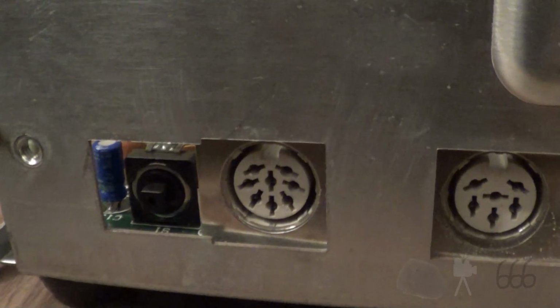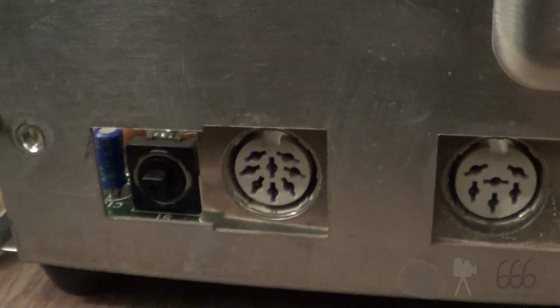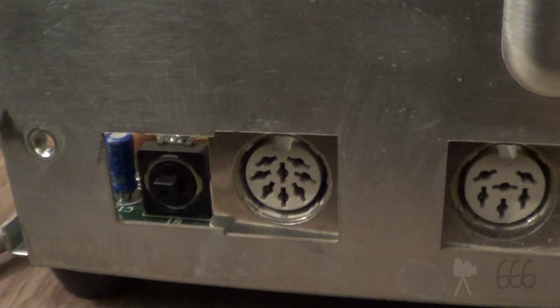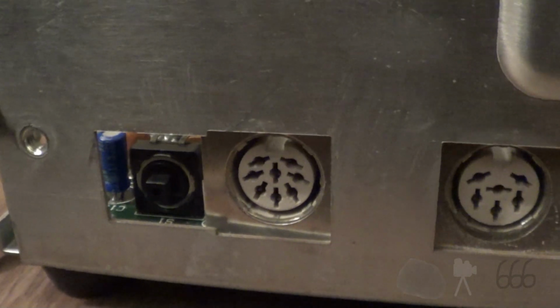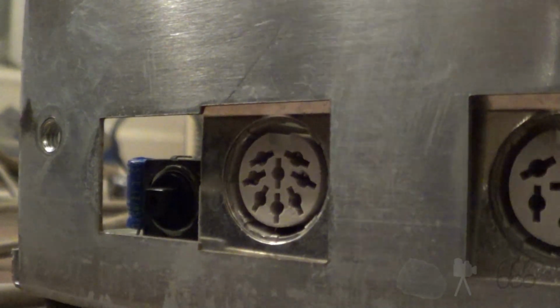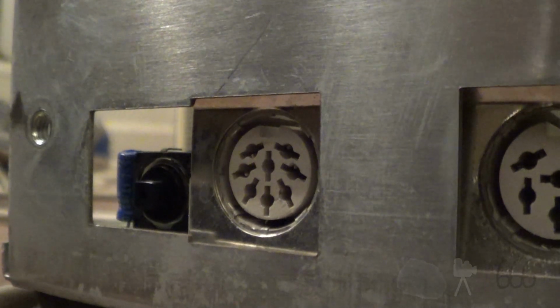You can see that that is not a 5-pin DIN connection. Though it looks like you could plug a 5-pin DIN keyboard in there, I certainly wouldn't try it, because this is a proprietary Tandy 8-pin connection, probably roughly compatible with the TRS-80, but it is not compatible with the PC-XT or the PC-AT.